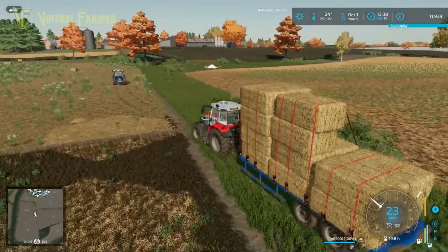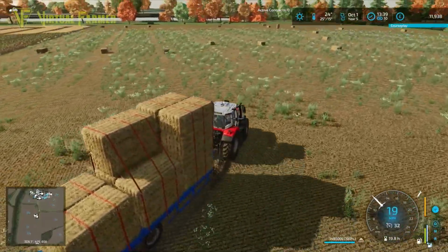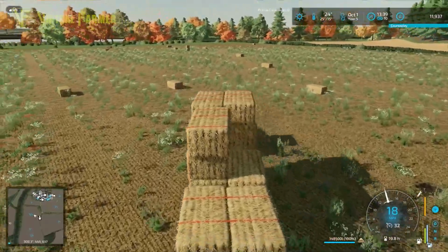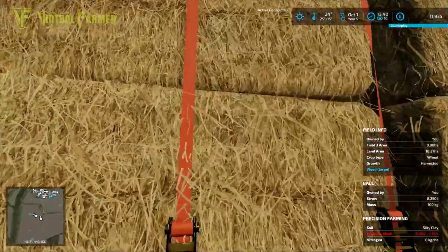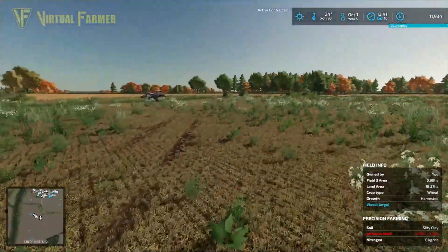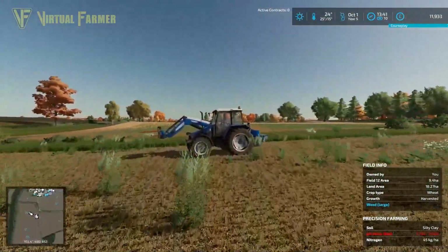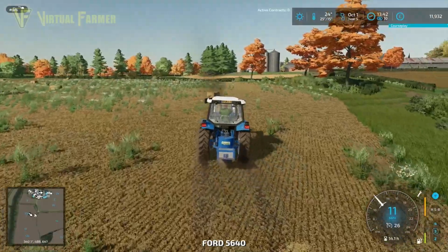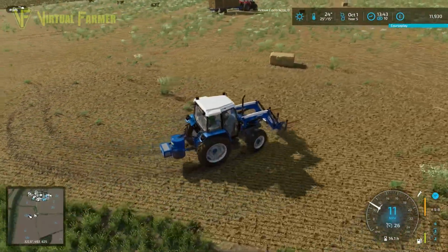So we need 6 more bales off this field. Let's go for an area that's fairly dense in them. Right, and unstrap all of those. And then we can go and grab our front loader tractor here. Yeah, which is still running. And pop out. We'll start grabbing some bales to stack on our trailer.